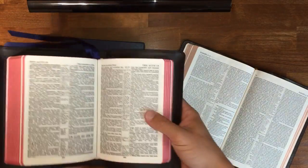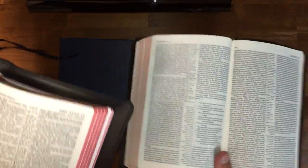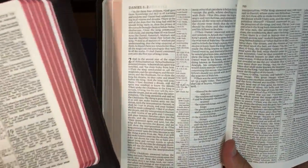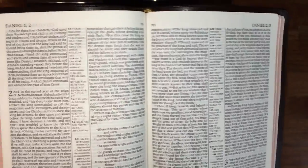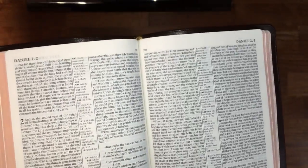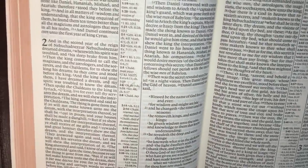So as far as the layout goes and the words, you can see the second edition Pitt Minion versus the first edition Pitt Minion would look more like the Oxford typeface and font, more of an older style setting. The second edition Pitt Minion is going to have, I believe, what they call Lexicon 1 is the name of the font, which is very readable even at small type.